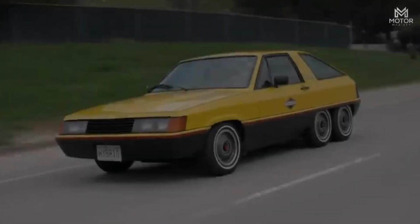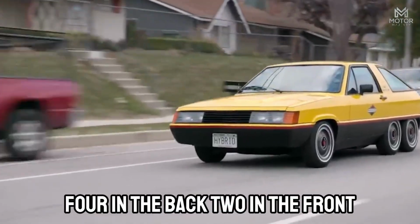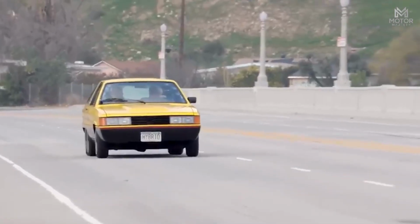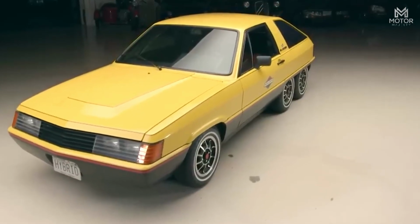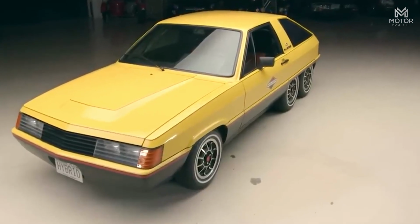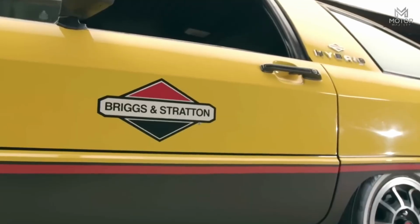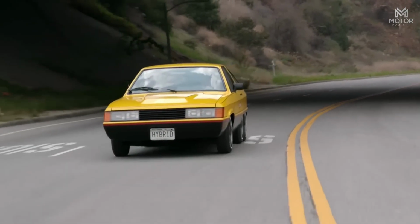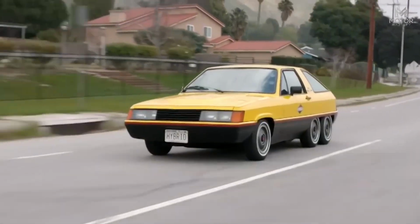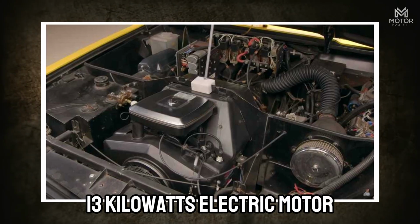Now, let's address the weirdest part of this hybrid. It had 6 wheels. Yes, 6. 4 in the back, 2 in the front, like a gigantic reverse tricycle. And while it may have looked like a futuristic go-kart, it actually worked. Compact, weirdly cool, and with an attitude that screamed, "I'm different and I know it." Under the hood, and probably under some seats, was an 18-horsepower gas engine paired with a 13 kilowatt electric motor.